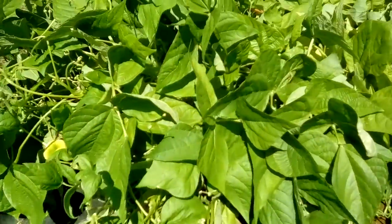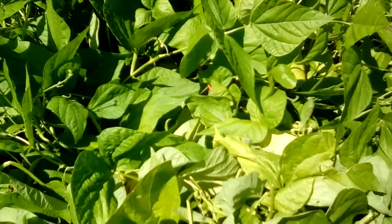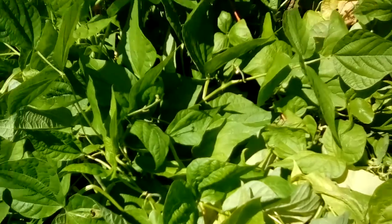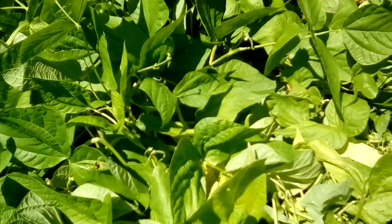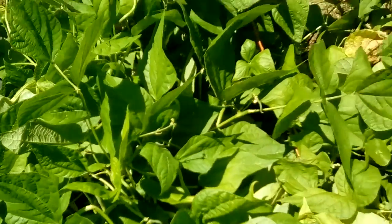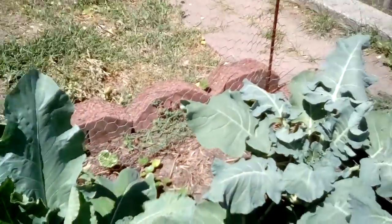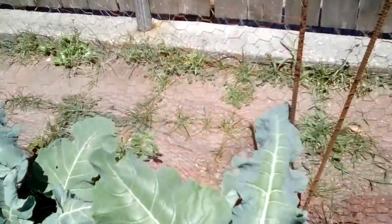I got about 4 quarts of green beans off of these two. Actually, this is 6 squares of green beans, and yesterday I harvested about 4 quarts of green beans, and they're beautiful, just wonderful. I just blanched them and put them in the freezer. My broccoli and cauliflower are struggling, but I think I might get something out of those.